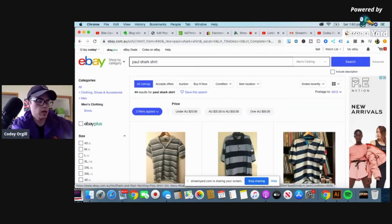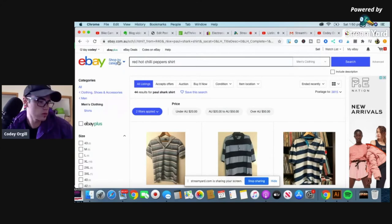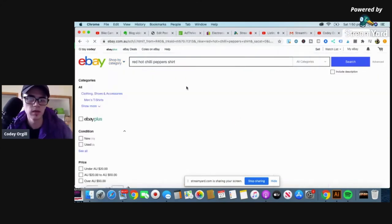Let's have a look at this Red Hot Chili Peppers shirt. Red Hot Chili Peppers. They do some good songs, I tell you.